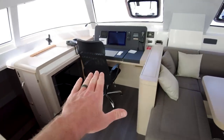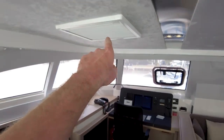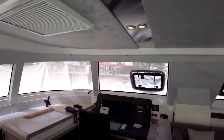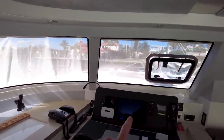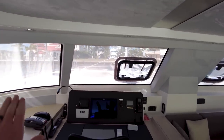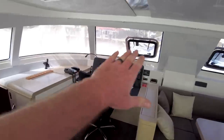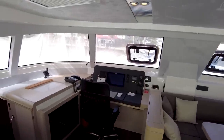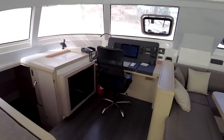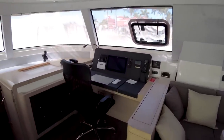Looking forward, you've got a nice big forward facing nav station. You can see the sails through these hatches in the coach roof, and you can also see them through the angled window right there. And as you guys can see, the windows have shades on them, but you can still see through those shades. So those shades are just helping to cool down the cabin in here, helping to reduce the greenhouse effect in the tropical Florida sun. So that's pretty nice. The air conditioning is not even on in here right now, and it's not too bad.